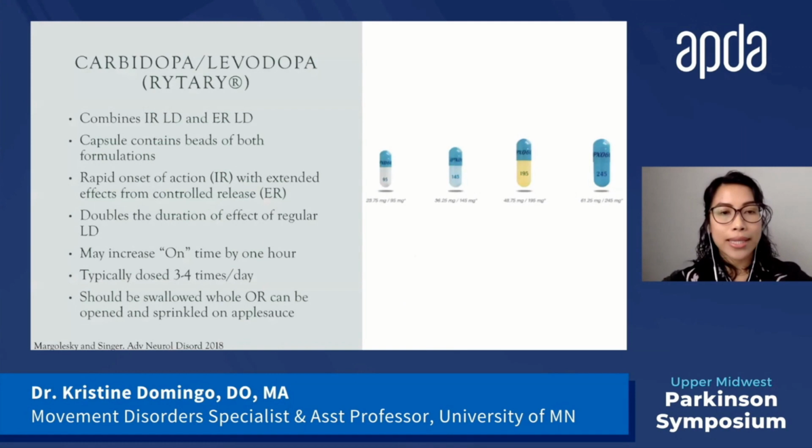So here we'll talk about Rytary, and here are the different doses of Rytary. You can see it goes from 95 all the way up to 245. Rytary combines immediate release levodopa as well as extended release or controlled release levodopa. These capsules contain beads of both the IR and ER formulations. It has a rapid onset of action with the IR and an extended effect from the controlled release beads. And so it doubles the duration of effect of regular levodopa, so it may increase on time by about 1 hour or more.